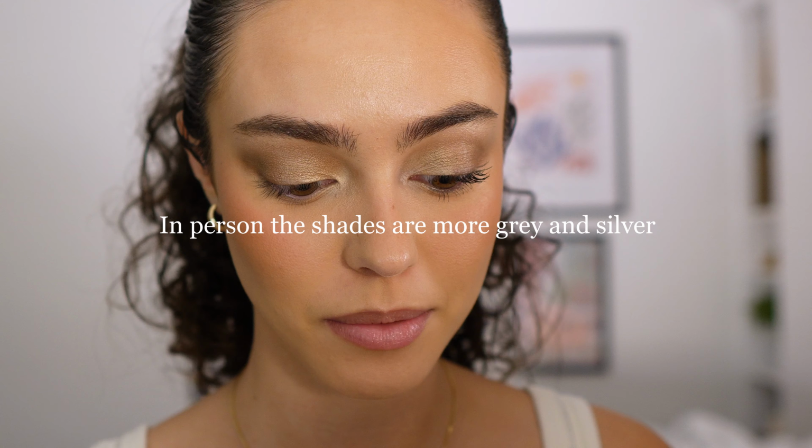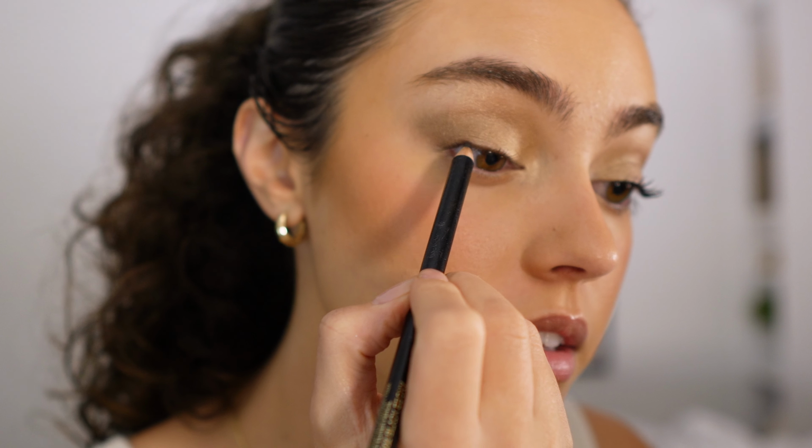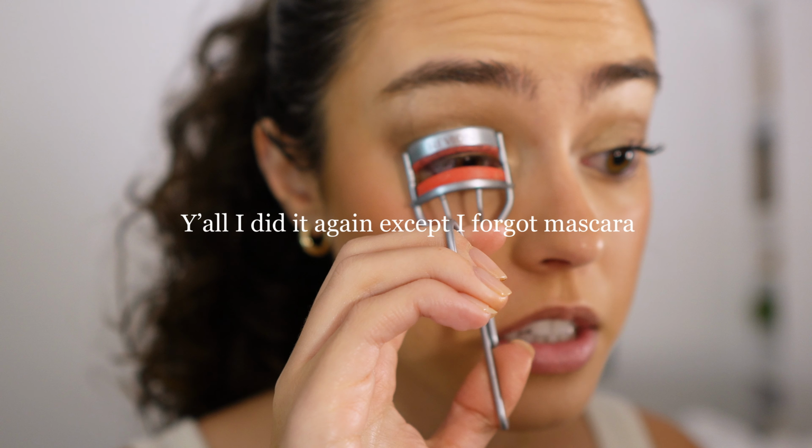Then I'm gonna go in with my eyeliner and I'm just going to line the top lashes, and then I'm also going to line the bottom very, very lightly though, because I don't want this to get too dark of an eye. I want it to stay pretty bright. My eye waters every single time. So next up, I'm going to just curl my eyelashes.